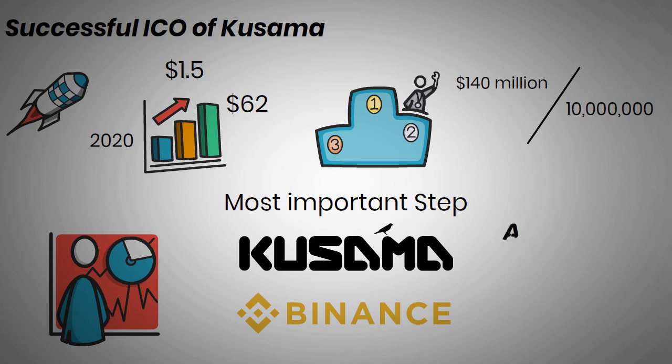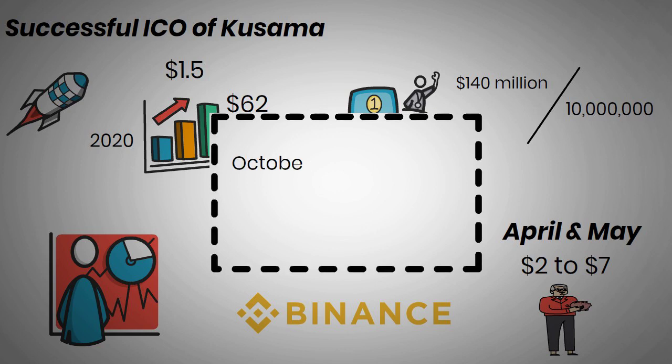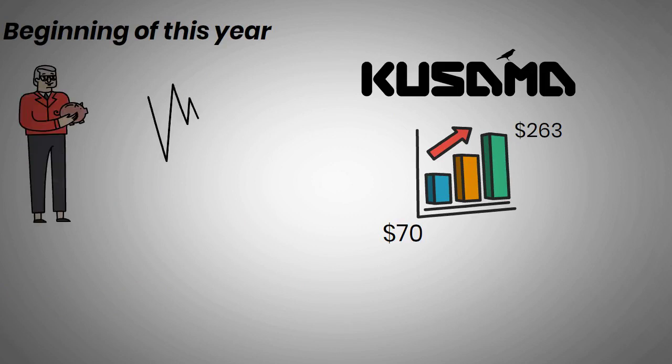Around April and May, its price rose from $2 to $7, a considerable jump that reflected a huge amount of early investors' interest in the cryptocurrency market analysis. Between October and December 2020, its price leaped up from $27 to $62. Surprisingly, since the beginning of this year, the price of the Kusama coin has exhibited a drastic change, fluctuating at $623. Hence, the price of Kusama gained investor confidence, and the coin saw a great surge in momentum.